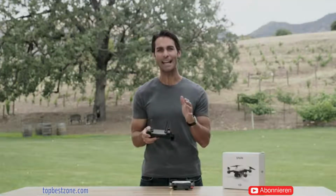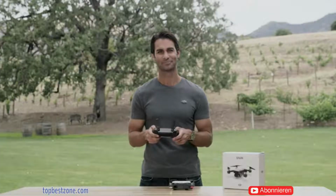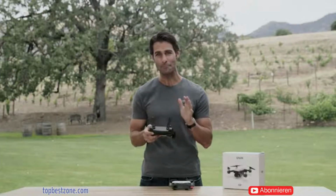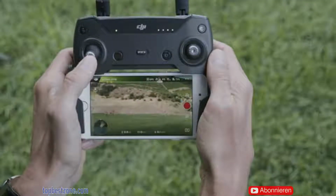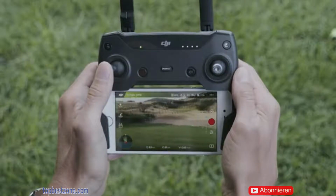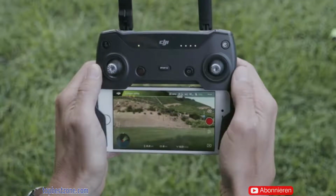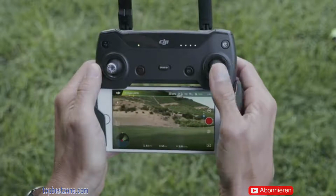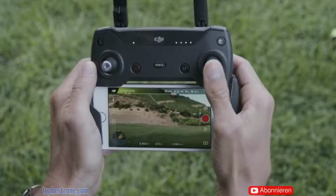Now let's learn how to fly in the default stick mode, which is Mode 2. You can choose alternate control schemes in remote controller settings to suit your preference. Now, to ascend or descend in Mode 2, push the left stick up or down. To adjust the aircraft's heading, turn the left stick right or left. To move laterally, push the right stick left or right. And to move forward or backward, push the right stick up or down.